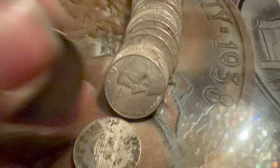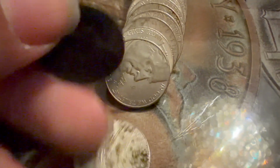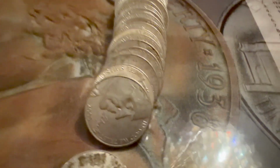Oh, not to mention, I did find this 2003 here. It looks like it's been either stripped or not plated in the nickel, but I'm not going to keep it. I just thought I'd show it to you for fun.